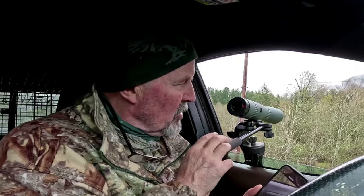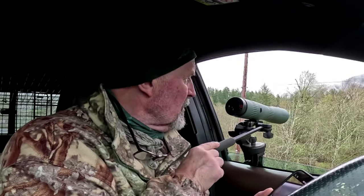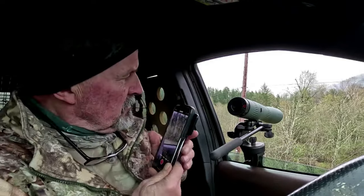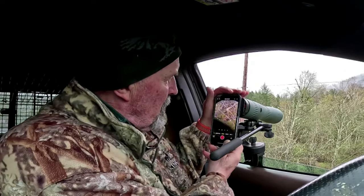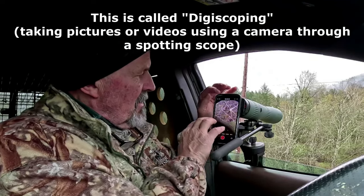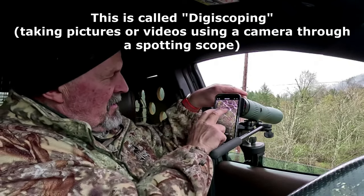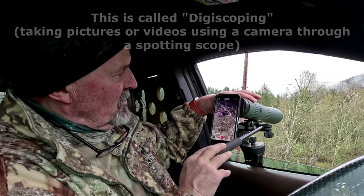So this is pretty neat. Driving up to go get our trail cameras, I noticed in the bushes off the power canal, there's a whole bunch of elk bedded down. You can't see them very well, but I pulled around and I pulled out my compact spotting scope, and I backed it all the way back to 17 power and I found them in there. And now with my phone, I have this adapter that I can put on there. There we go. And I can zoom right in.